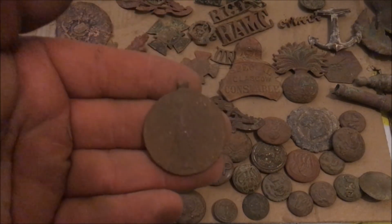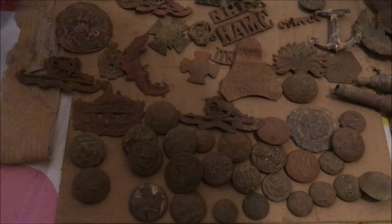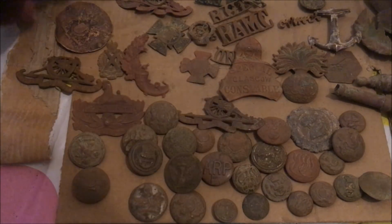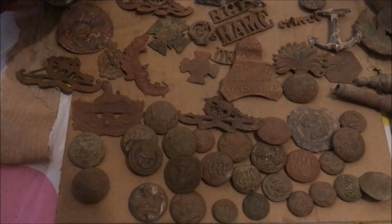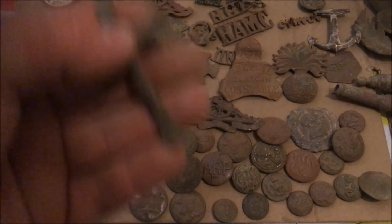This one here is a World War II medal I found in Kirkintilloch at a balloon site. A couple of watch faces I've found which are absolutely lovely. I think that one's gifted to me. This one I found at Bearsden. There you go, lovely watch face. Cloak button I got in Dumbarton. Lovely.